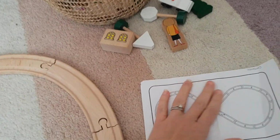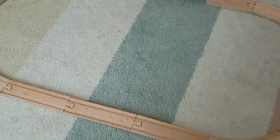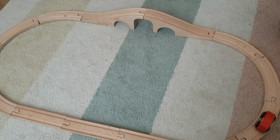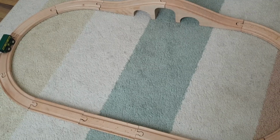So this is a really nice one. It's quite small, so this is the size that it goes up to, as kind of like a figure of 8, but you can do it in this shape as well. And then it's got the little bridge and the little tunnel to put cars under. But yeah, they're always playing with this. This is out most days, I would say. For most of the day, they always go back to it to play with.